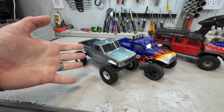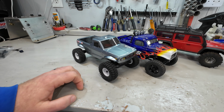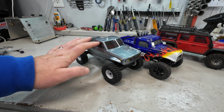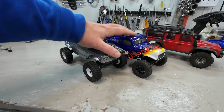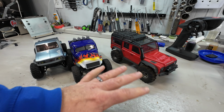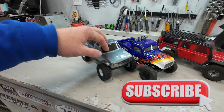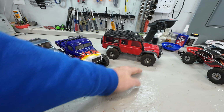Now, you don't have to have brushless to crawl. A lot of folks will not use brushless. They will stick with a brushed motor setup. So I really struggle with how to judge the winner between these two, but it's clear that the TRX-4M, in that mid-level price point, is not the cheapest, and it doesn't have the most features, so it loses.